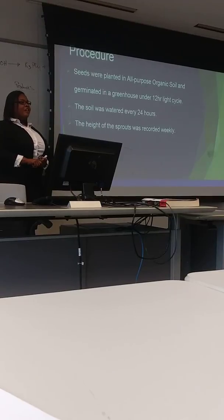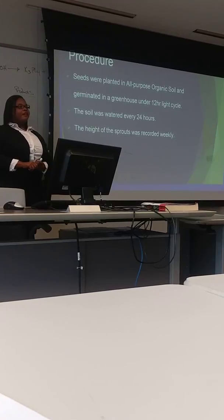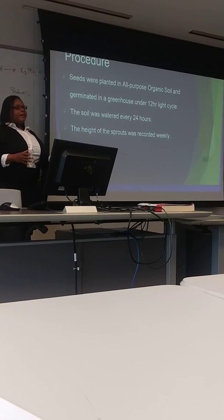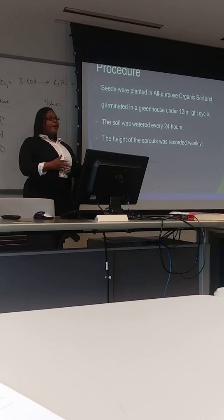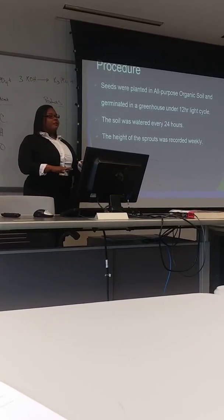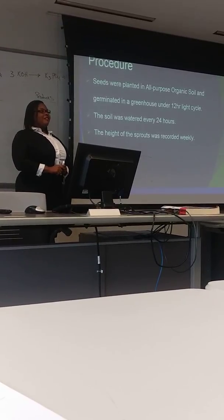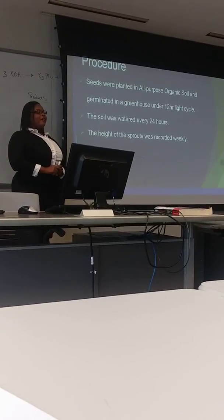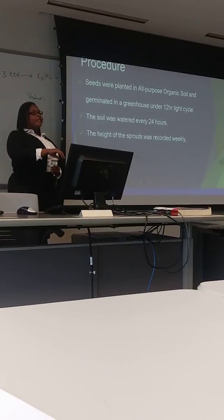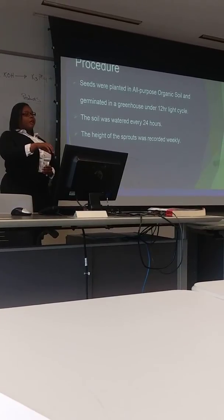My procedures. So I started out with 3 different planting trays. The lettuce and red clover were planted in planting trays that had 4 compartments, and the red clover and lettuce were planted in a wider tray so they can grow better, since it was going to be 2 plants growing at once. In each of the 4 compartments, I placed about 10 to 15 seeds, and I did the same with the lettuce.